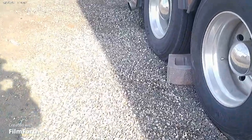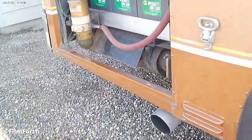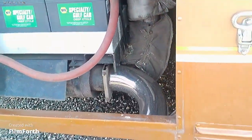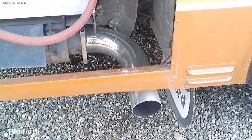Okay, we're going to do now first start of the Detroit 6V92. It's a V6 diesel. And we'll give this thing a go.